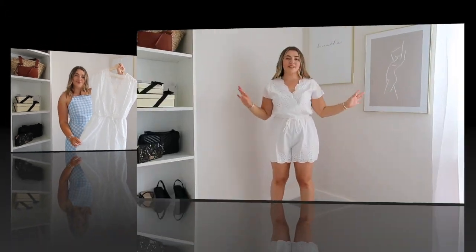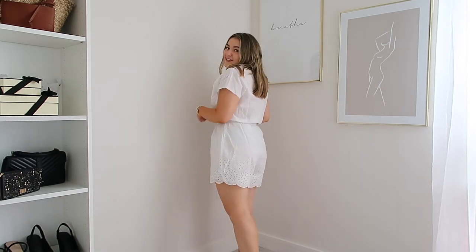I love it. I'm not gonna lie to you guys, I did a bit of a happy dance when I put this on because it's not see-through and it doesn't look like a beach cover-up. It literally just looks like a really cute little play suit. It doesn't have pockets. You'll always see me in videos doing this, looking for pockets. It doesn't have pockets, but that's okay. I think it's just so, so cute.